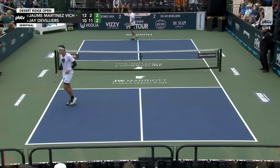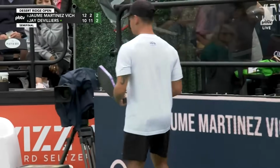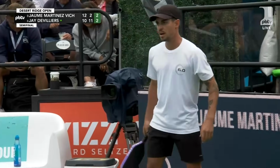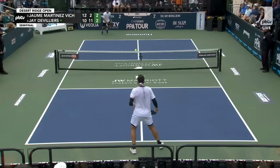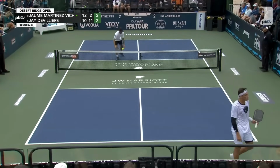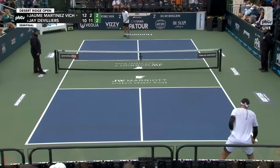That is not remarkable, unfortunately, to follow it up. And he didn't completely fool Jay, but Jay was a bit frozen. Yeah. So he had a decent amount of court to hit into, just pulled it wide. He had about 5 feet of room there and just didn't catch it. And that's 4 now for Jay on the serve. Yeah, and 1 in the tape especially.